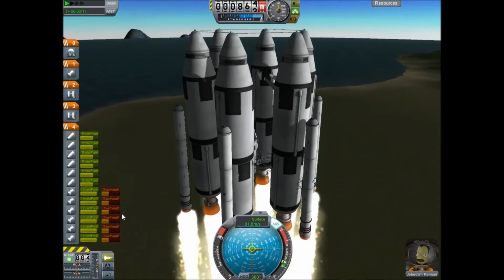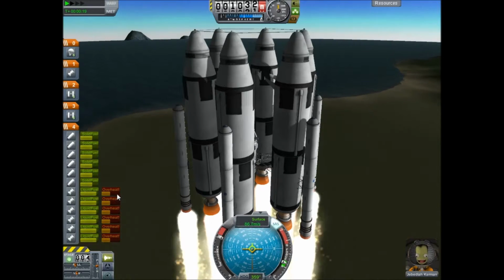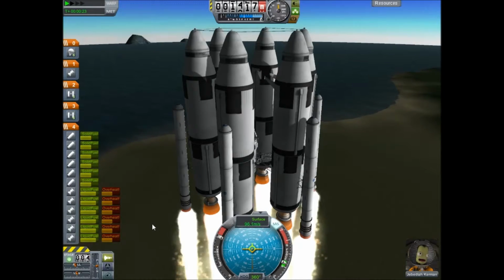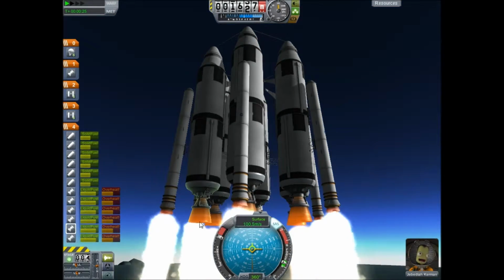So we're gonna let this get pretty hot, and then we're gonna turn them down and turn them back up once they cool off a bit. Fortunately, we can see when they're hot.